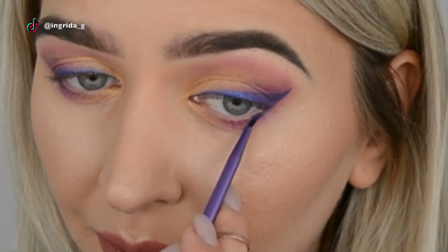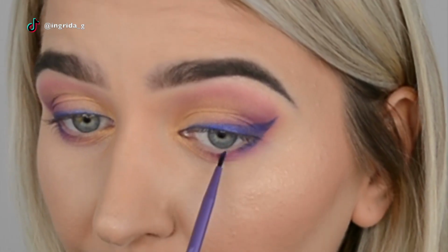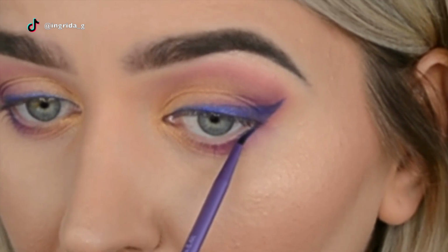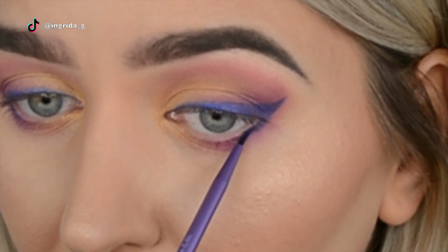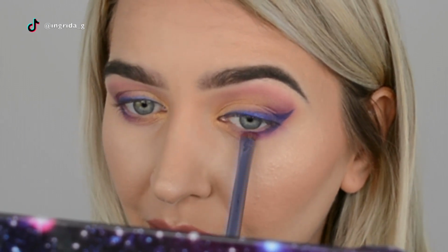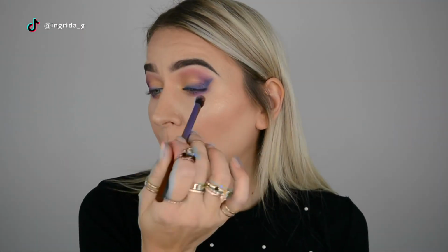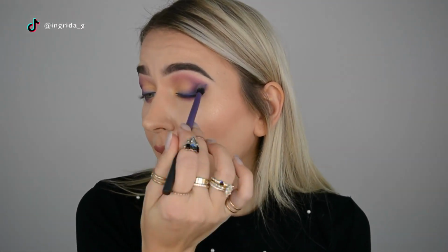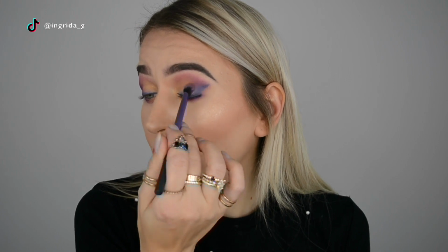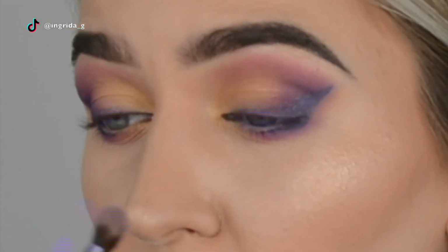So what's left on the brush, I'm adding on the lower lash line outer corner very close to the lash line. And then what's left, drag into the middle and taking the fluffier brush I used before to blend the colors together. So the eyeliner is on, so next thing what I'm doing, I'm taking the same blending brush I used before, blending the outer corner of the wing that we drew together with the eyeshadow, because I don't want it to be super sharp.